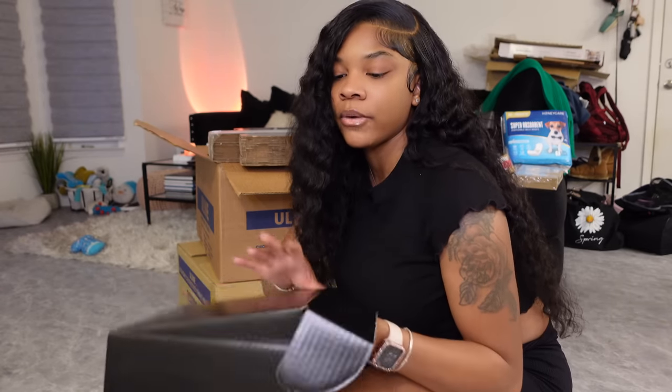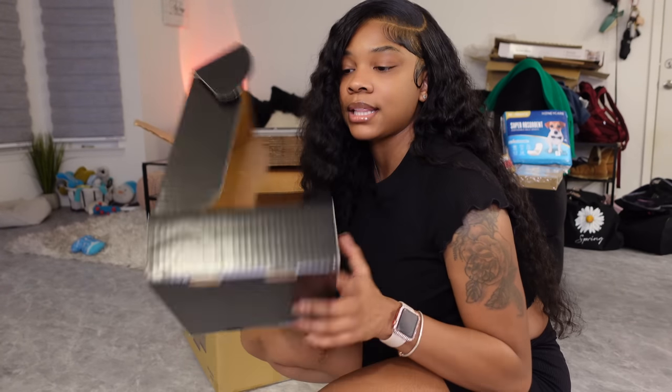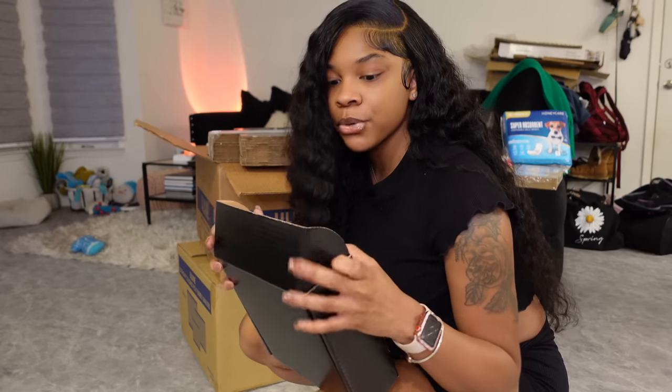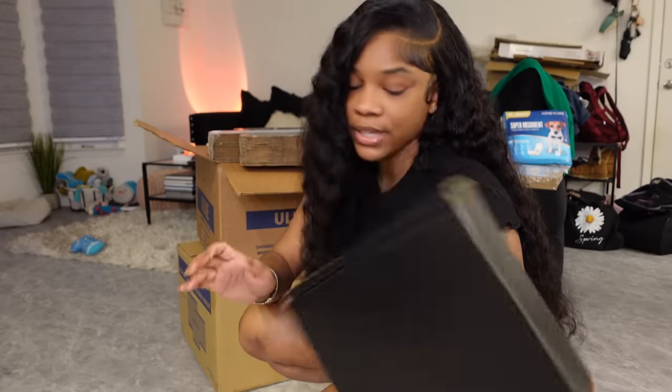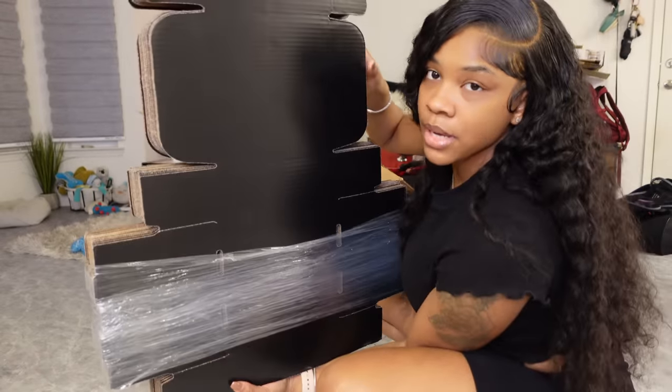Y'all, items are going to go in a satin bag. Satin bag is going to go inside the box. I think this is the perfect size for a standard order of bundles. Like if you get 3 bundles and a closure, or 3 bundles and a frontal, it'll definitely fit in the satin bags and it'll definitely fit in here perfectly. So excited about that. I did get a 25 count, so it comes with 25.